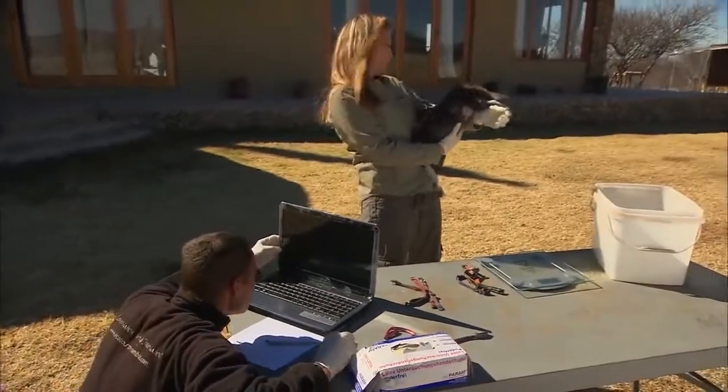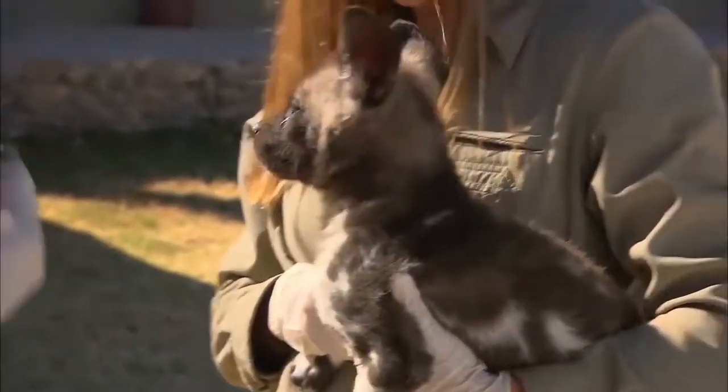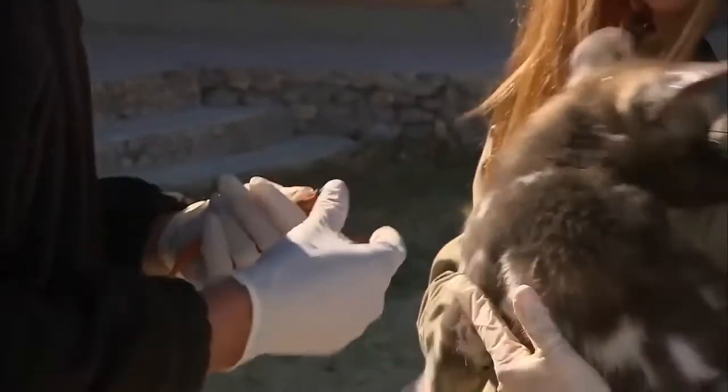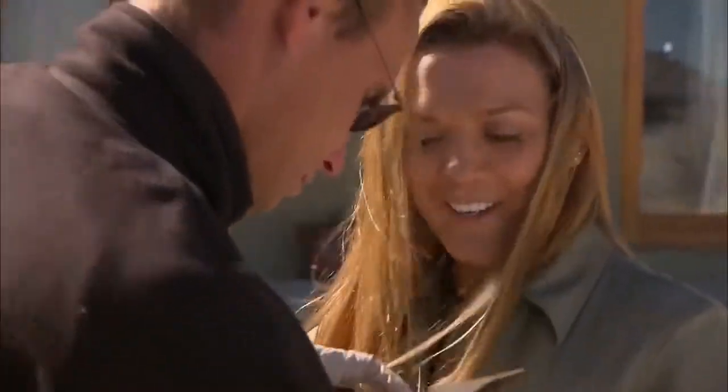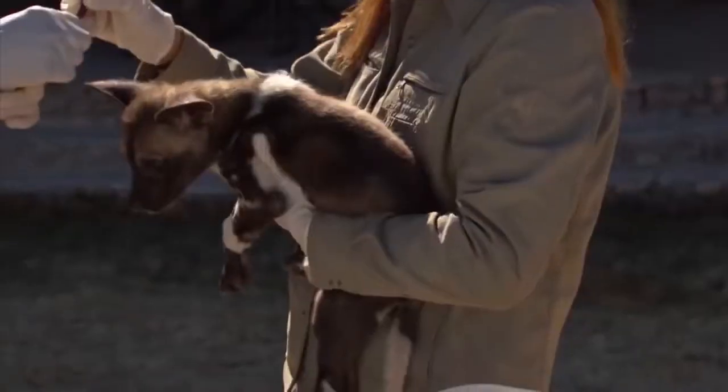7.5, yeah. That's 3,600. It's got a tiny little... Big mister. You're the monster of the show, you know that. Each dog gets a temporary collar to identify.